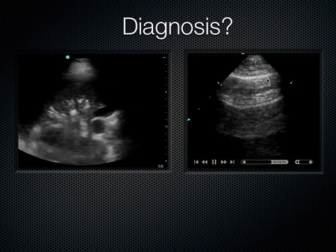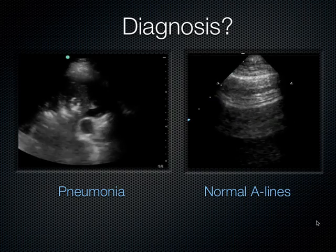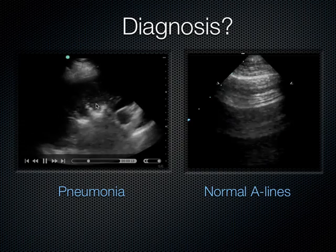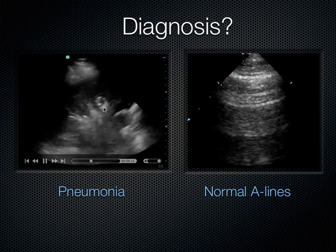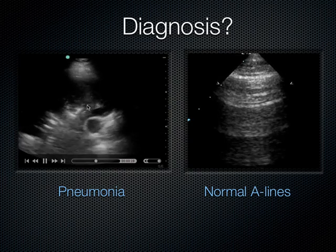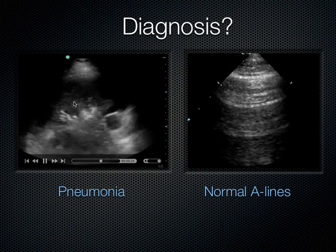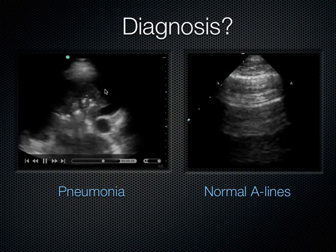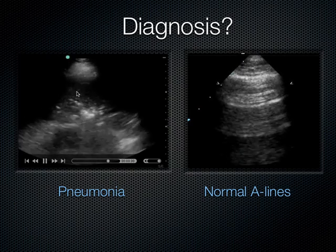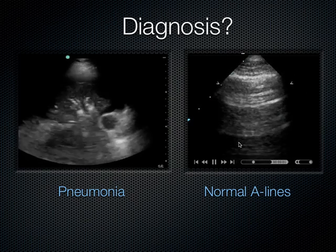So which patient has the pathology? Exactly, the one on the left. So this is what pneumonia looks like. We can see maybe the air bronchogram right here, where there's a little bit of air, hyperechoic lines coming down, but there's fluid inside there, which is the anechoic stuff, surrounded by the hyperechoic walls of that bronchogram. And this is that hepatitization or consolidation, where it looks somewhat hypoechoic but definitely visible, as opposed to over here where the patient has A lines.